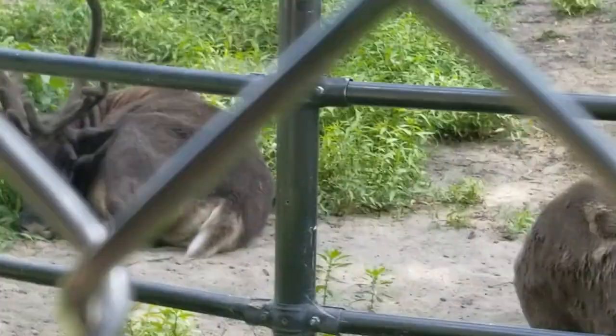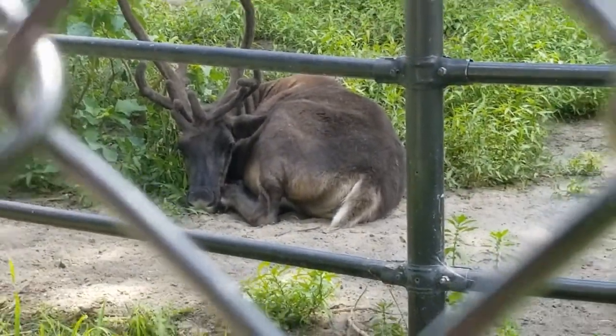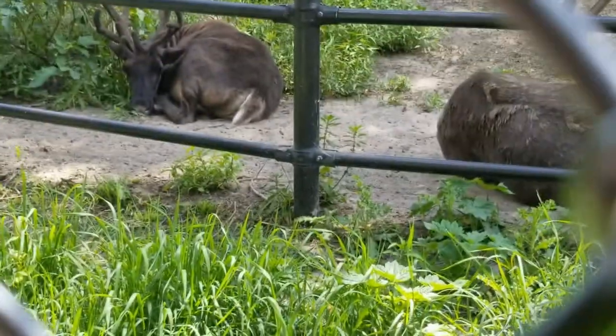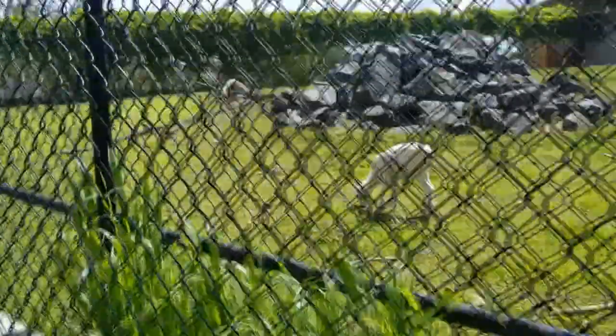It'd be cool if they had a reindeer exhibit at Disney World now, because a reindeer is technically a Disney character now. Kristoff. Sven, you miss Kristoff. They're sleeping. I didn't know they slept. Right there, just sleeping away. Is that a baby? They look like babies.